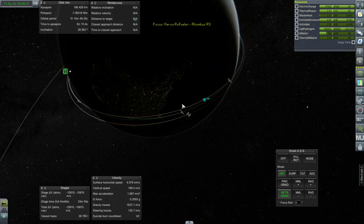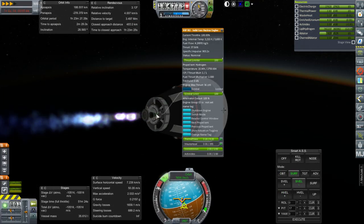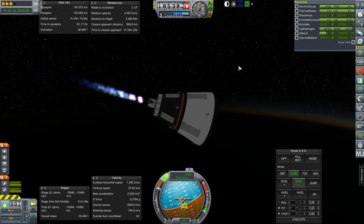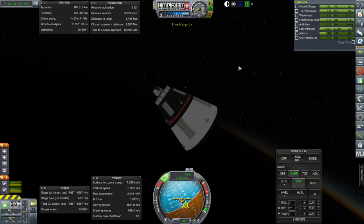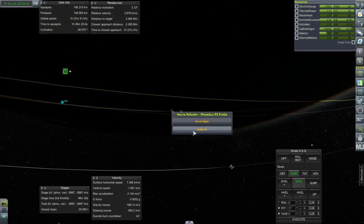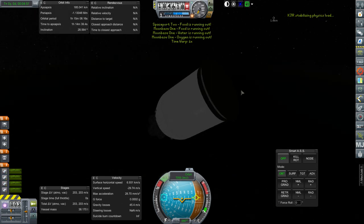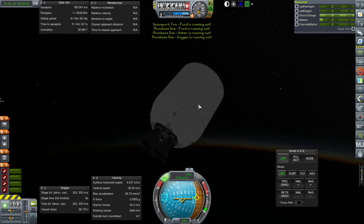I still want the Nerva as our target. Well, these are no Nervas. They've only got 40 kilonewtons, so it takes a long time to make orbit with them. And there we go. I'll take that for now, and let's hop back to the other part of the mission and rescue it. Okay, so I wish we had put spare hydrogen, but at least we have some hydrogen.